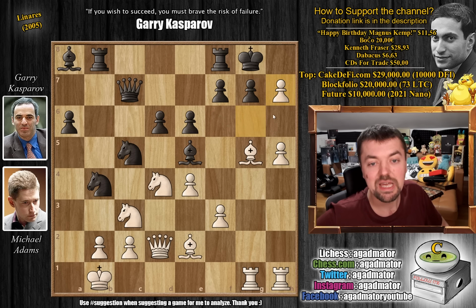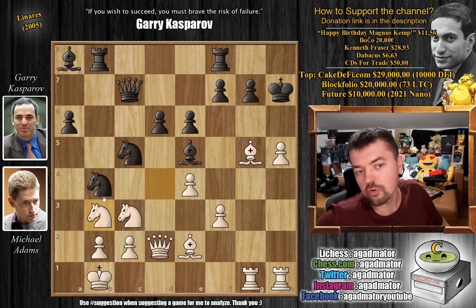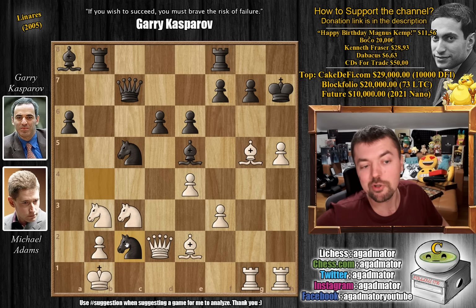He played g captures on h7 with check. Kasparov recaptured, king captures on h7, and now knight to b3. And here, there's just no going back from this. Here, Kasparov's attack becomes unstoppable. And this is how Kasparov starts it. Knight captures on c2, eliminating the defender of the knight on b3.